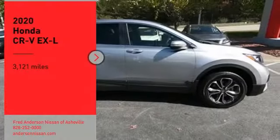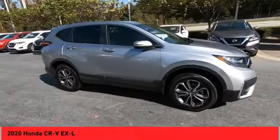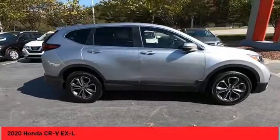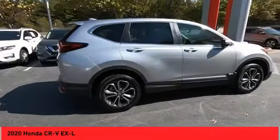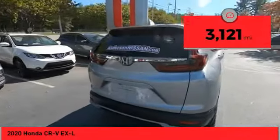You are going to love the 2020 CR-V. CR-V, a top recommended vehicle because of its car-like driving manners, good value, cool technology, and comfy interior. This vehicle has less than 4,000 miles.